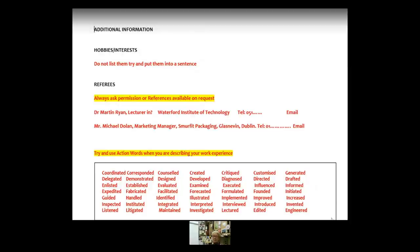And your hobbies and interests are always important to put in, but maybe just don't list them. Maybe write them into a sentence. You know, I'm a member of the local triathlon organization. I swim on a regular basis. I enjoy reading, especially fiction. But spending time on Facebook, Instagram, and with my friends are really not hobbies and interests employers are looking for.